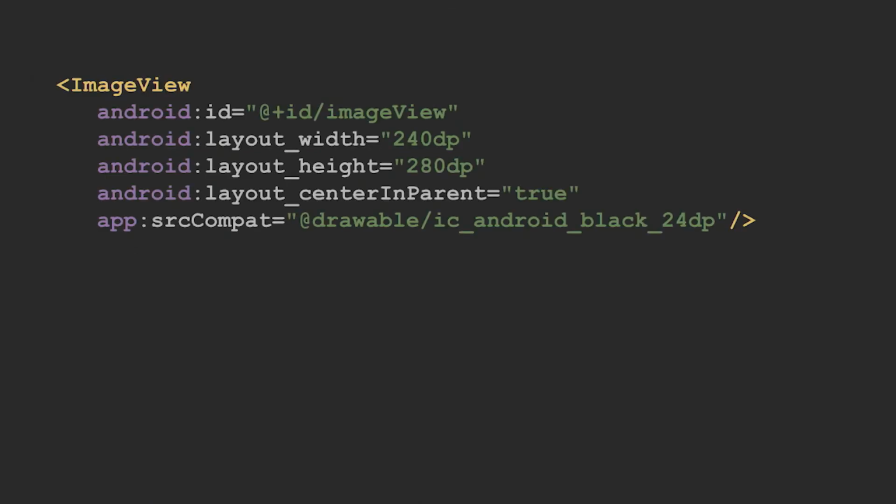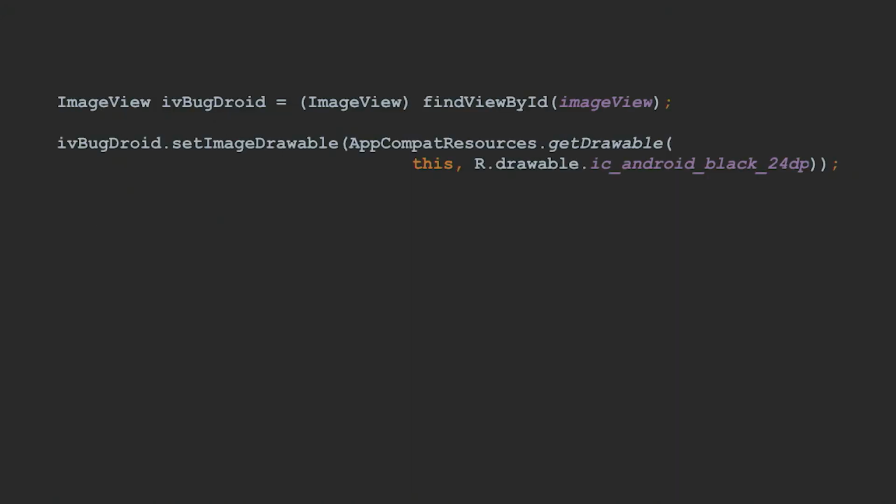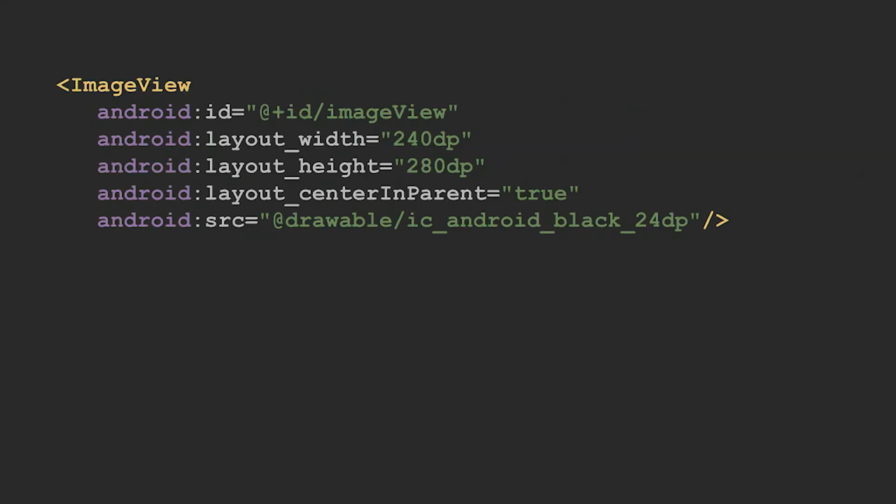And then in your image view, you want to pull in an app:srcCompat drawable. Do not pull in the android:src like usual image views. If you're pulling in a vector drawable with Java code, you'll want to call AppCompatResources.getDrawable. This is really important to note.